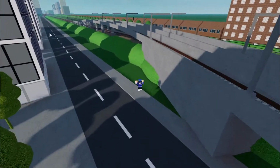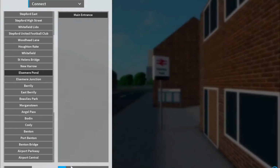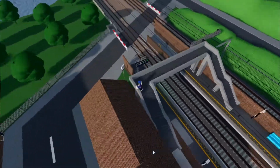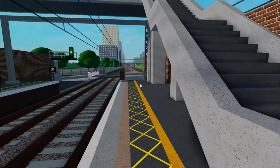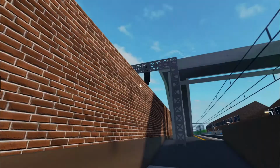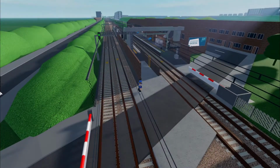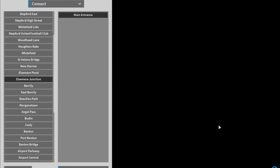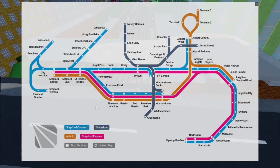This way, yada yada. Ellesmere Pond was redone. East Barely was redone. So, well, anyway, here's a new Ellesmere Pond. It still has the footbridge, but as you can see, there's a new signal. We have this new fence, and yes, at Ellesmere Junction, we have new Airlink signage, and express stops at that platform and that platform. As you can see, limited service station.